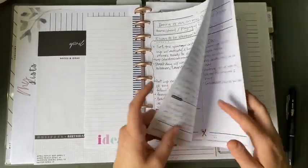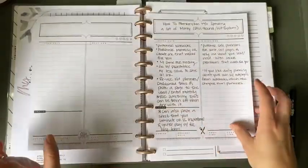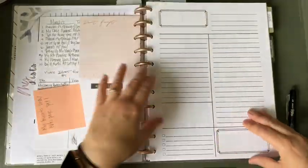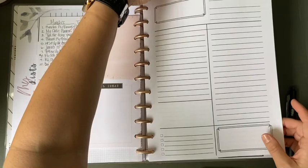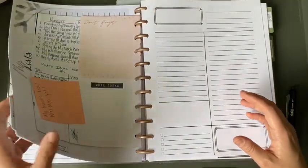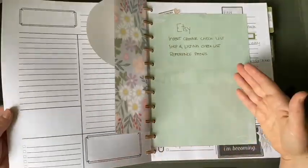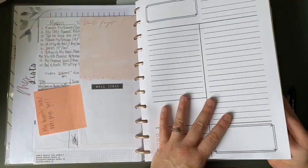Let's see, that has been working really well. The other thing that I've really enjoyed is having the same section for Etsy and YouTube, but I put a little bookmark here to separate the two, and I'm really enjoying that.